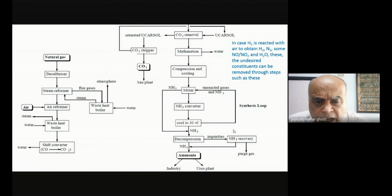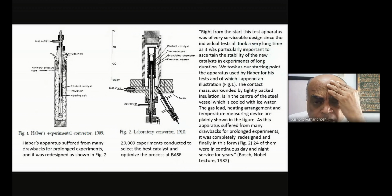Now I'm just mentioning this, I'm not going to go through it, but they started with natural gas, and finally ended up with a nitrogen hydrogen mixture, and that's what was then used in the synthesis of ammonia. And they got carbon dioxide as a byproduct. Now, he is talking about the equipment, and that's the part that he devotes maximum time to.